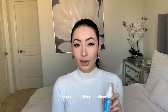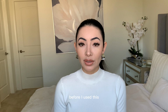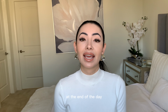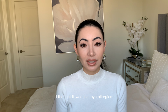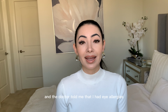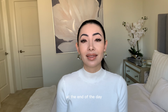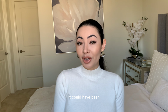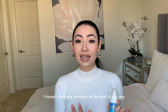So one huge thing I noticed after using this is that my eye irritation went away. In the past, before I used this, even though I wasn't seeing a crazy amount of buildup in my eyelashes, at the end of the day, my eyes would be so red and so irritated. And for a long time, I thought it was just eye allergies. I'd gone to one of my routine eye visits and the doctor told me that I had eye allergies. So every time my eyes would get red or watery or itchy at the end of the day, I really thought it was just my eye allergies acting up. It could have been, but I don't know. Since I started using this, I haven't had any irritation at the end of the day.